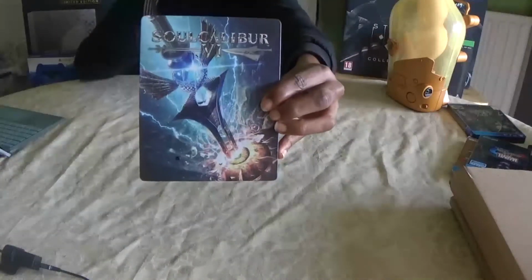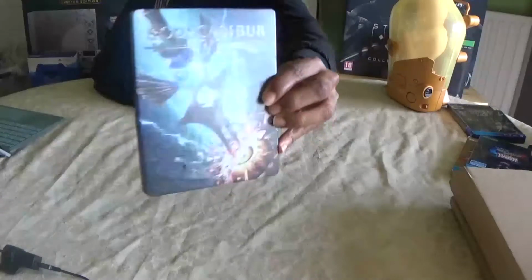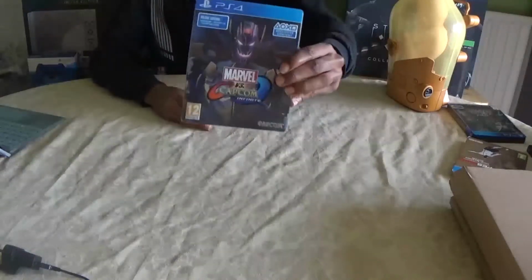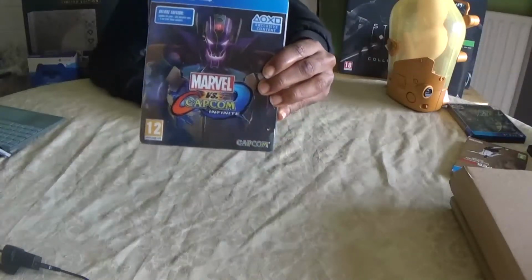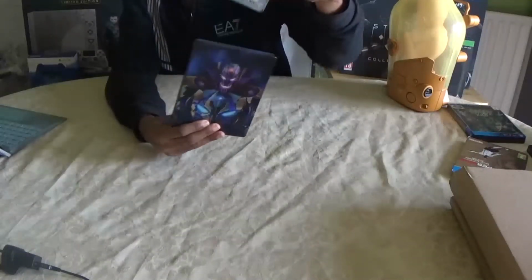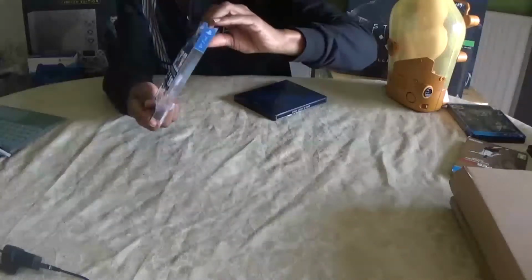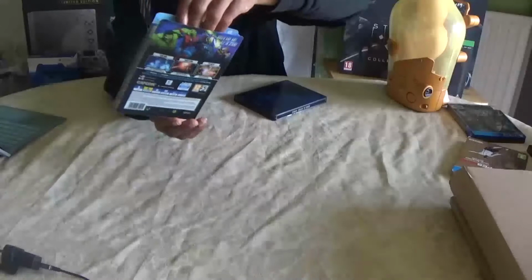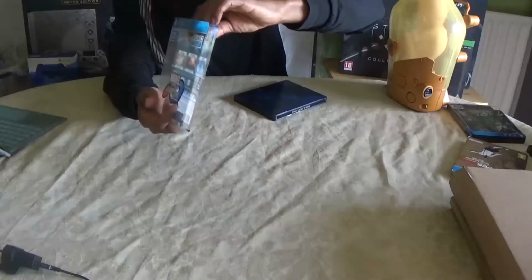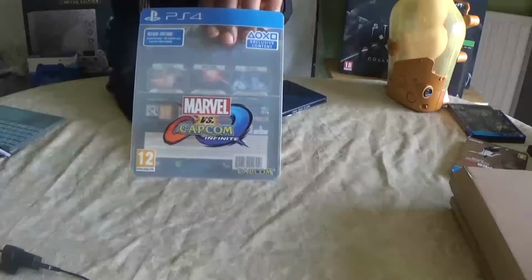So they got very creative when they was designing this steelbook case. So there you have it, guys. Soul Calibur 6 Steelbook Edition. Wonderful design by Bandai Namco. Next up we have Marvel vs. Capcom Infinite. Once again we have a slipcover sleeve with some superb prints of superheroes on the back, and on the front we have the iconic logo there of Marvel vs. Capcom.